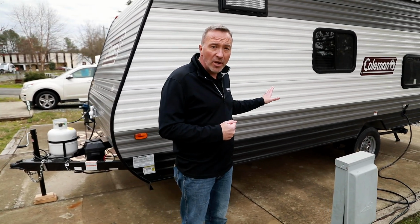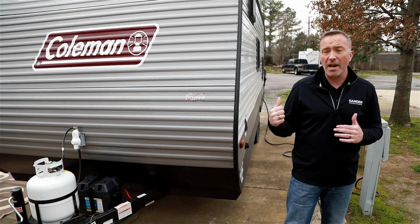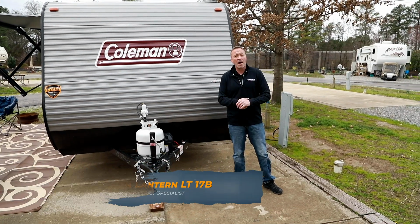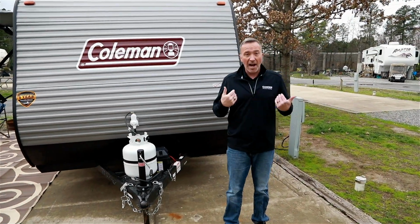But for the price point, for the size, and for that couple that's looking to get out and about and do some of that camping and just get up off the ground, this entry-level camper, 2020 Coleman Lantern LT 17B, is a fantastic option. But leave me some comments down below and let me know what you think. Where do you see yourself taking this thing? Would you have it? I would. It's a bunk. For that price point, for that size, come on, man. You can't beat it.